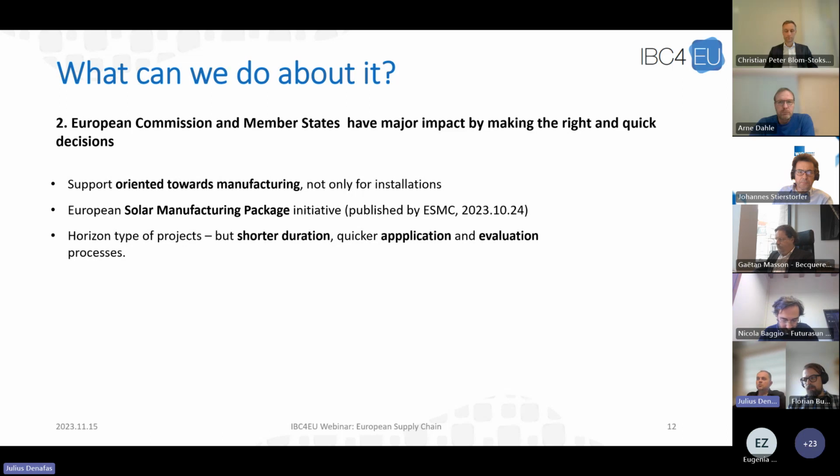So I think we really need more support oriented towards manufacturing, not only for installations. This maybe is very visible, I would say, in our country, in Lithuania. There are very good incentives for the end users of renewable energy, support to install PV systems on your house roof or for businesses as well. But nobody now really supports, and nobody really establishes mechanisms for local manufacturing. So we are really missing that at the moment.